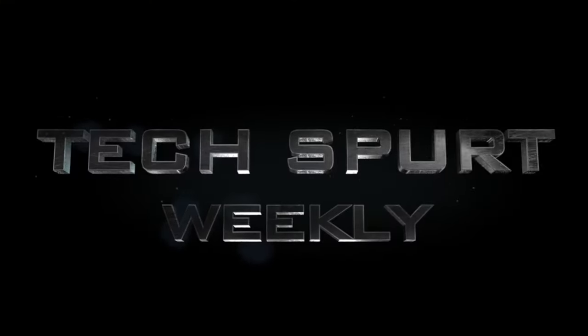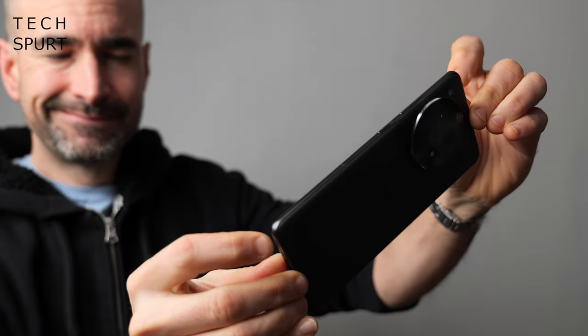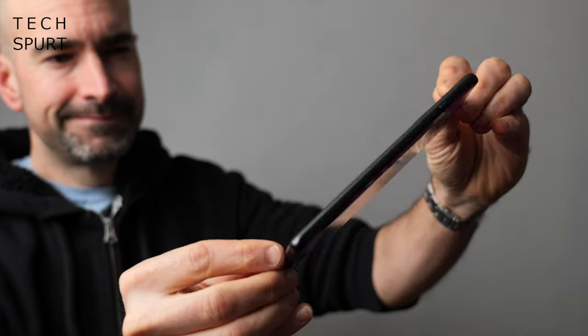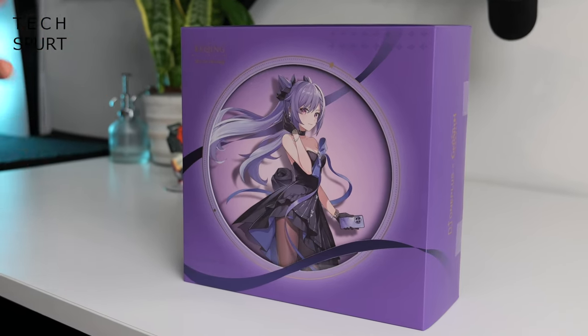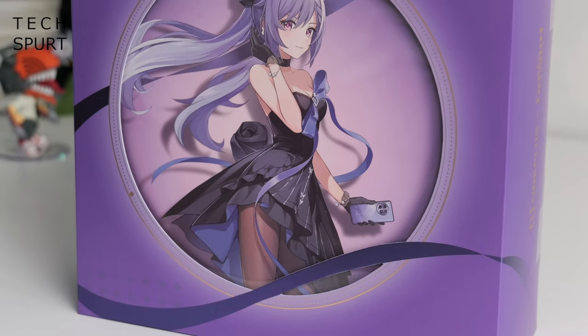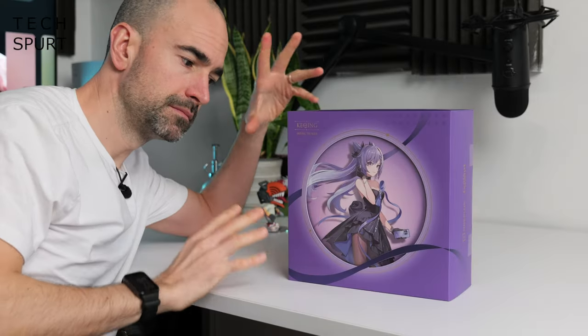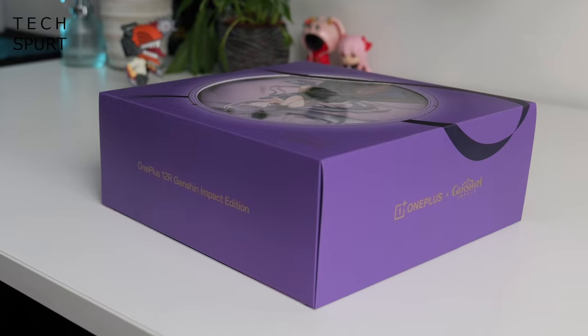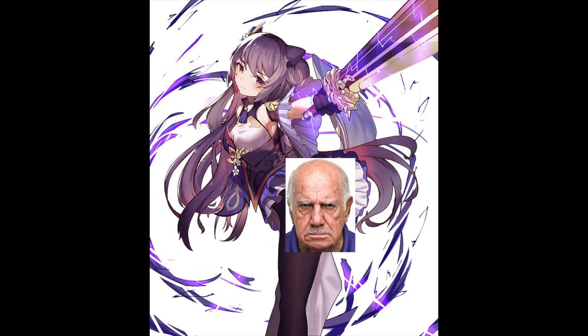TechSpurt Weekly! So OnePlus recently released its more wallet-friendly flagship phone, the OnePlus 12R. And now we've got this majestic purple version right here, the OnePlus 12R Genshin Impact Edition. And this bad boy will cost you 699 British pounds or 749 euros. Goes on sale from March the 31st, but you can pre-order right now if you're gagging to get your mitts on one. The exclusive design and features are inspired by Genshin's Keqing character. And apparently, the tagline for this phone is exceed the speed of lightning.